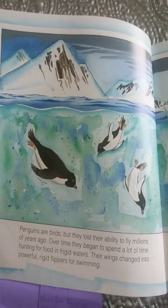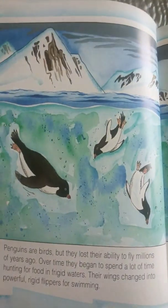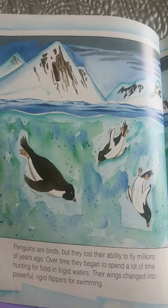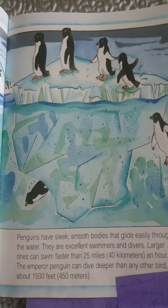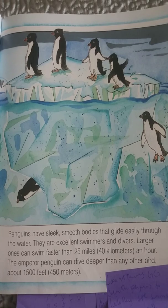Penguins are birds, but they lost their ability to fly millions of years ago. Over time, they began to spend a lot of time hunting for food in frigid waters. Their wings changed into powerful, rigid flippers for swimming. Penguins have sleek, smooth bodies that glide easily through the water. They're excellent swimmers and divers.